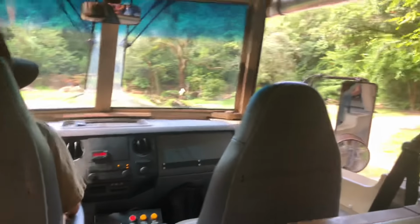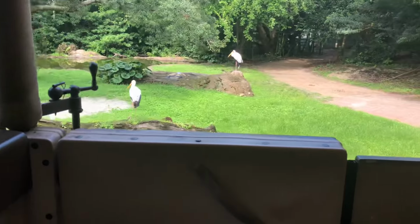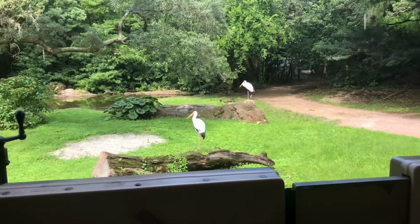Over on the right-hand side, I do see some yellow-billed storks. These are actually carnivorous birds. They will eat just about anything, including frogs, snakes, and even other birds.